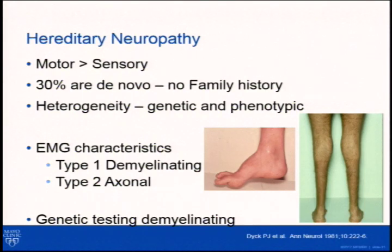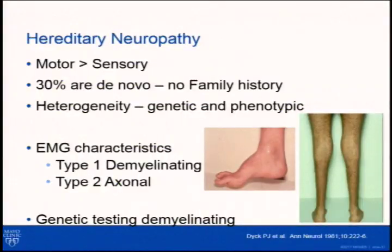And we also know that these are heterogeneous. So there's genetic heterogeneity in that you can have the same gene, same problem, and have different phenotypes. And you can have the same phenotype with different genetic mutations. So it's not perfect that one equals the other. And then in families, some patients can be very mildly affected and others can be more severely affected at a younger age, and they have the same genetic mutation.